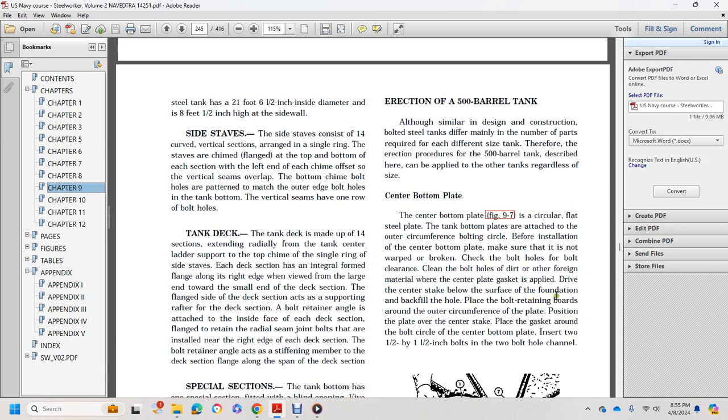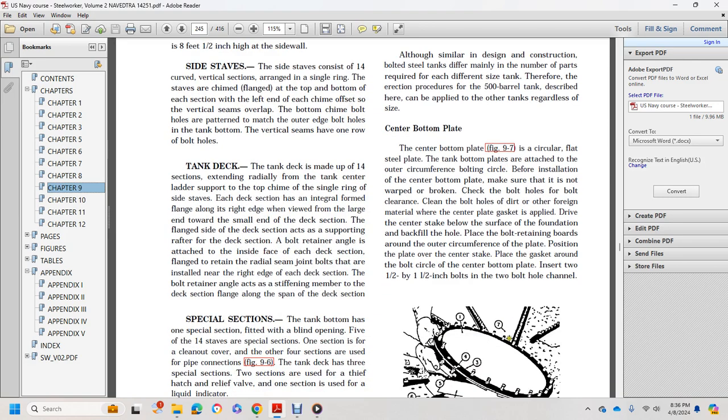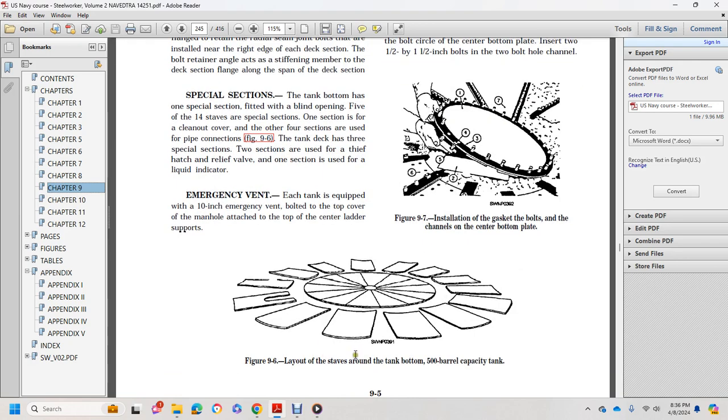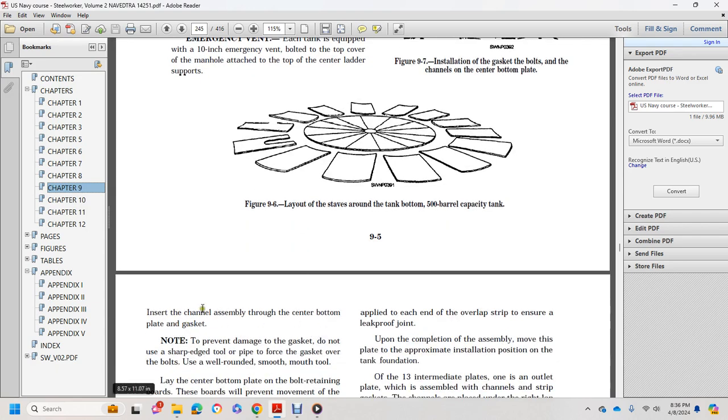Place the bolt retaining boards around the outer circumference of the plate. Position the plate over the center stake, placing the gasket around the bolt circle with the center and bottom plate. Insert the 2 1.5 by 1.5 inch bolts with the 2 bolt holes, slant channel. Figure 9 shows the installation of gasket bolts for the channel of the center and bottom plate, and figure 9-6 shows the layout of staves around the tank bottom of a 500 barrel capacity. Insert channel assembly of the center and bottom plate gasket. Note, to prevent damage of the gasket, do not use a sharp edged tool or pipe to force the gasket over the bolts.